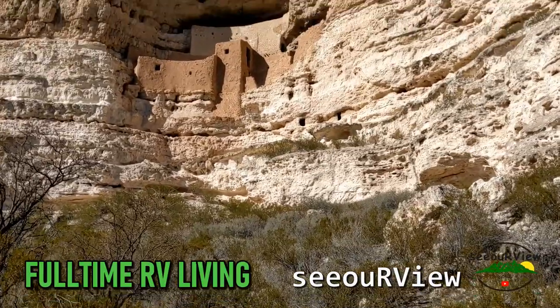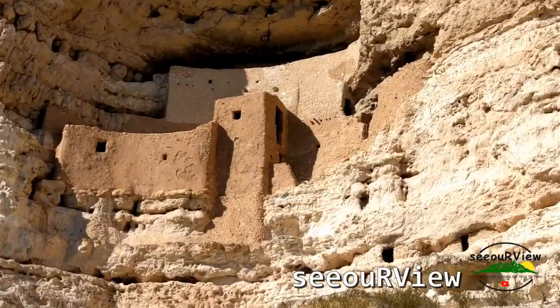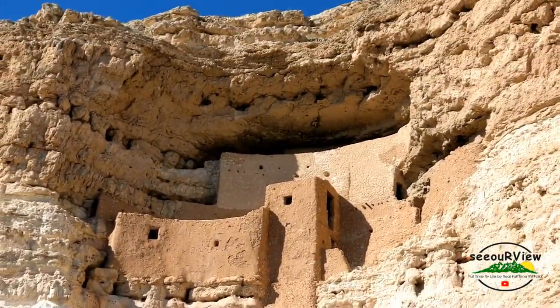Way up there on top of the side, you can see what they call Montezuma's Castle.